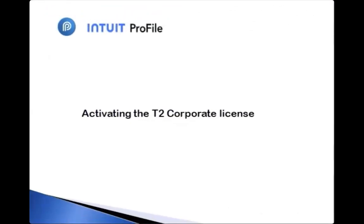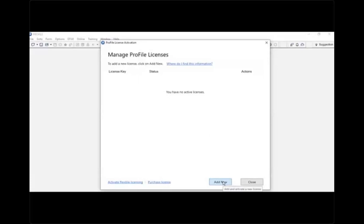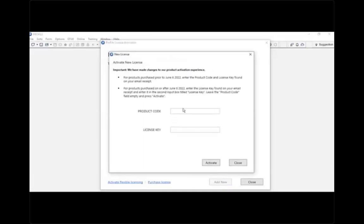Let's get started. Activating the T2 license. Once the software is downloaded and installed, you're going to open ProFile, go to the Help menu, Manage License, Add New. For licenses starting in 2022, you will no longer require a product code. This is for years 2021 and prior. So what you're going to do is go to the email you received with your invoice. Your license key will be located in that email. So you can copy it, paste, and then activate.